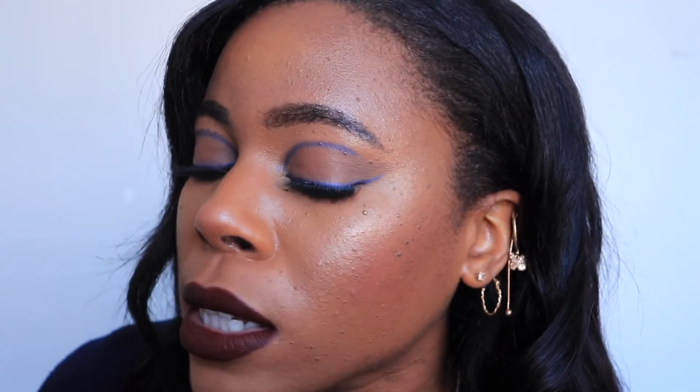So guys, this is the completed look. I absolutely love how this turned out. The lip definitely put it together. I'm super happy we were able to choose what kind of lip we were going to do because this one definitely put it all together. I love the blue. Blue is my favorite color, so I'm really happy that this turned out. The graphic liner looks hella bomb if I do say so myself. I did a bomb-ass job.